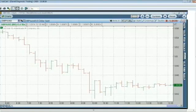Let's see. What do we got? We got Monday, Sunday, Saturday. Nothing happening really over the weekend. Monday, Italy's going to have a bank holiday. Shouldn't be a massive impact on the markets.